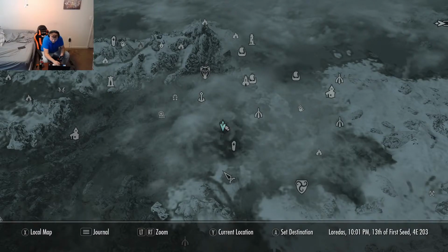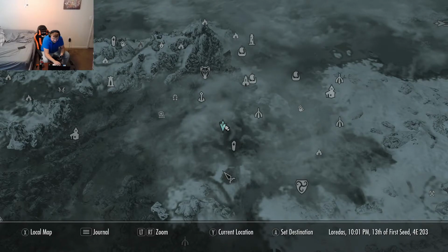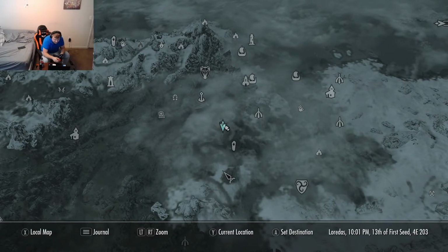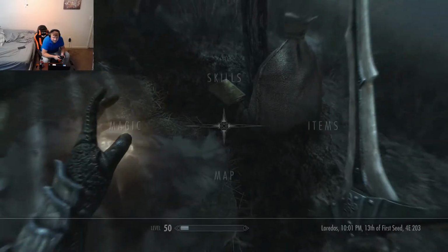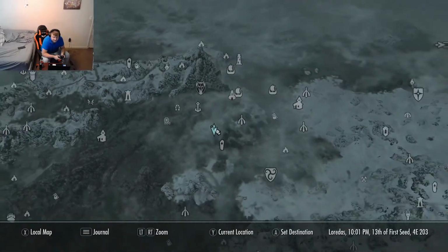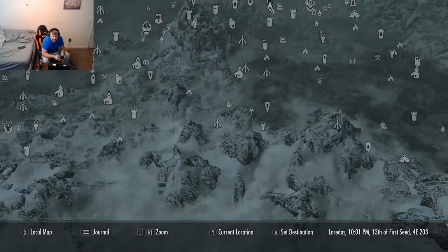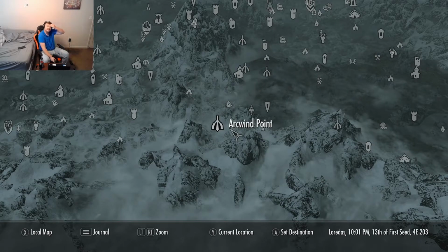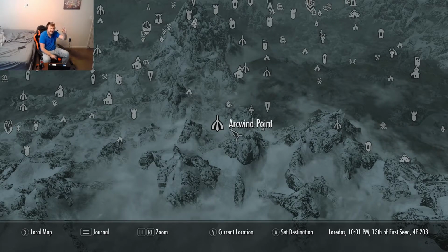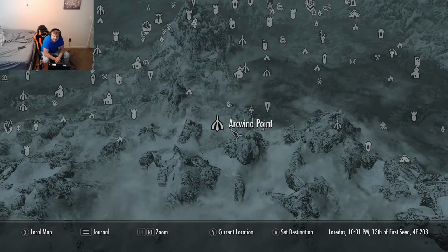No, we have one more after this. The next book we'll be going after and the last book we'll be going after is Withershins. Withershins can be found in Arcwind Point. Found right over here. This is a location I have explored and I cleared twice. It is a glitched location where I have to fight a high level Draugr and a dragon.